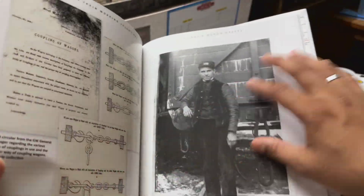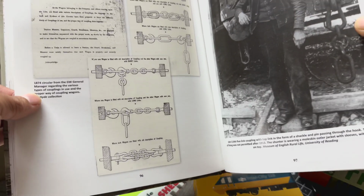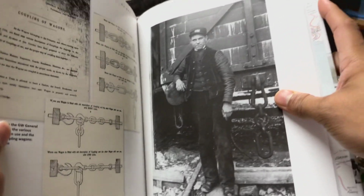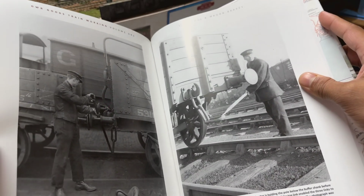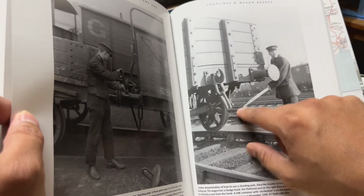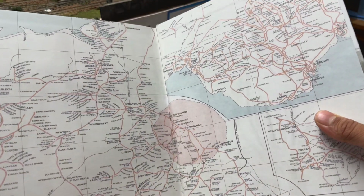So here it deals with the different couplings. So the instanter coupling, and yes, you can see how beautiful this photo is for your model railways. This is how the shunting staff used to hook the three-link chain couplings to the different wagons. And you've got a wonderful map here.